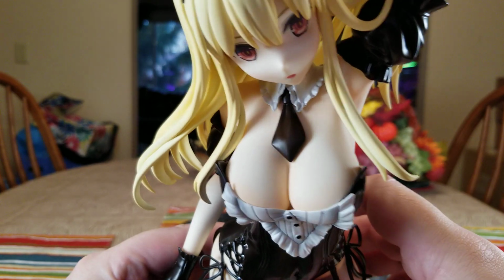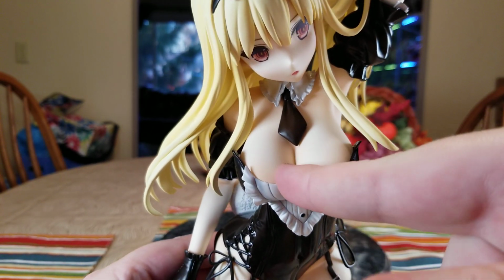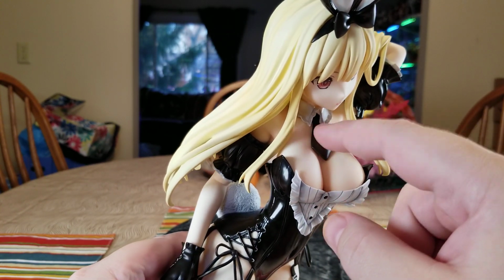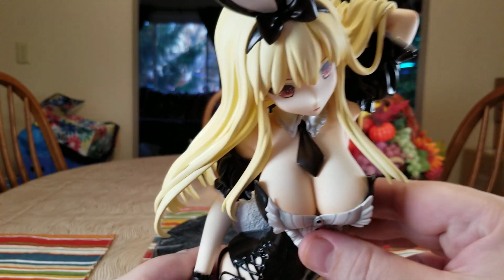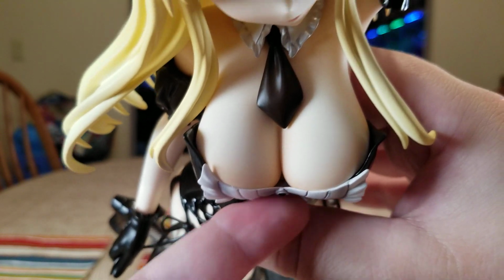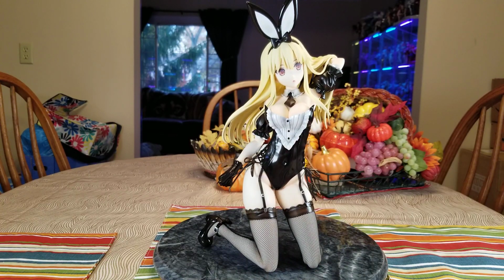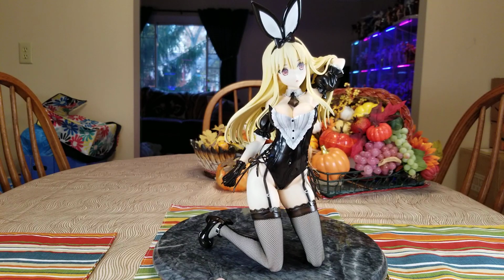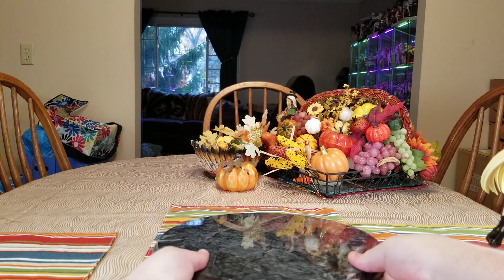She's got pretty big boobs. Yes. The cleavage does appear to be welded deep down in there, but normally you won't notice. She's got a little regular tie instead of a bow tie. And she does have a gap between her boobs and the bunny suit. She is not a cast-off figure, so don't try. And that is the text message from DHL saying she's been delivered. Let's see if we can bring her closer.